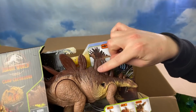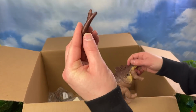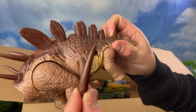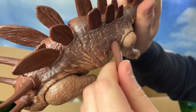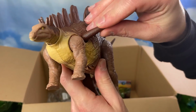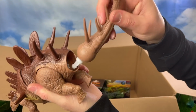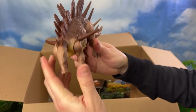Let's go ahead and put on those spikes on its sides. All right, so we've got the spikes out of the packaging. Look at the size of these spikes. So these spikes are gonna go right into the side right here. And it clicks right in there. Wow, look at that. And on the other side. And finally the tail. And it clicks right into the back. And there we go.